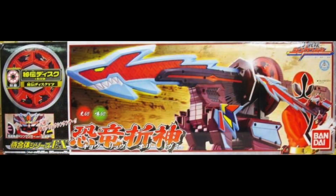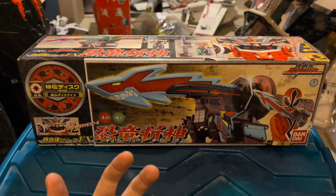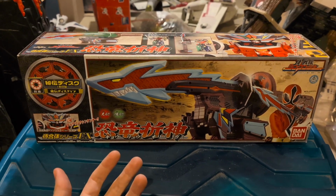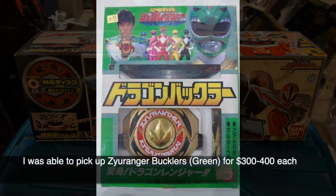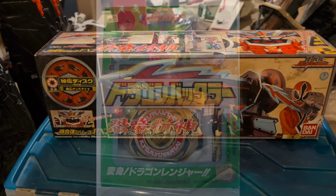It was kind of crazy too, because this was the beginning, in my opinion, where the Japanese were beginning to understand that the markets were changing for Power Rangers. Most of the Power Ranger stuff I was finding at that time was just being blown out. Vintage original stuff from the 80s and 90s really had no value then. I mean, sure, a little bit of value, but nothing crazy like it is today, especially for my Morphin Power Ranger stuff.